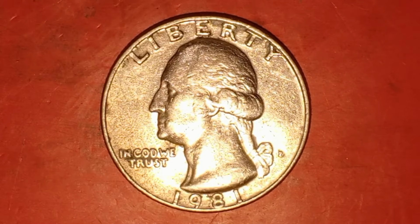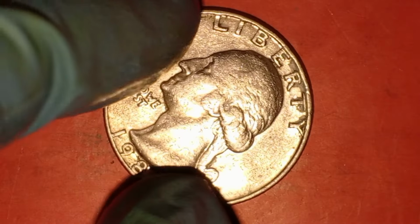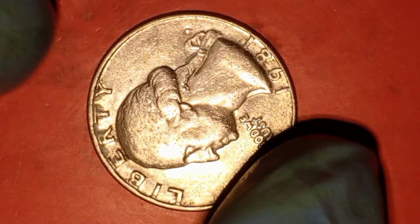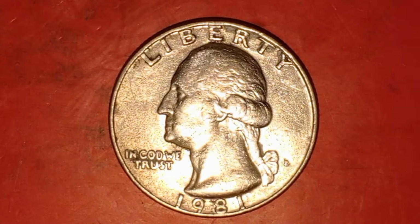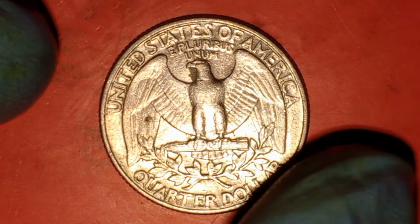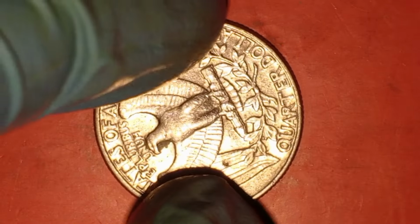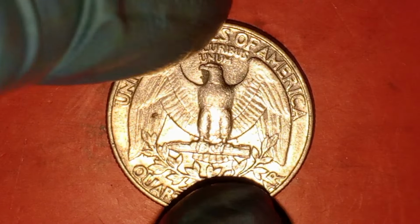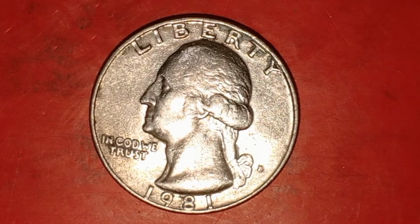Only a small number of these error coins exist, and when they're sold, they often go for astronomical prices, especially when they're in mint condition and have been graded by professional organizations like the Numismatic Guarantee Corporation, NGC, or the Professional Coin Grading Service, PCGS. Coin grading is crucial when it comes to determining the value of any rare coin. A high-quality, well-preserved 1981 Washington quarter can be worth a significant amount more than one that has visible wear and tear. Coins that are graded as MS67 or higher, for example, can attract higher bids from serious collectors.